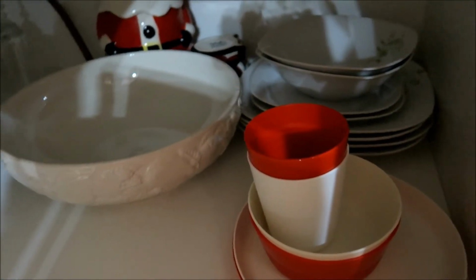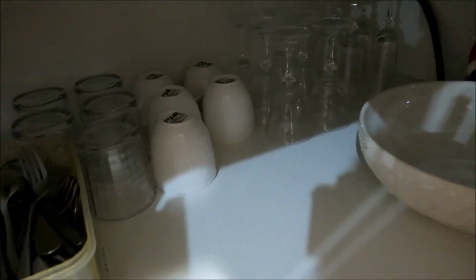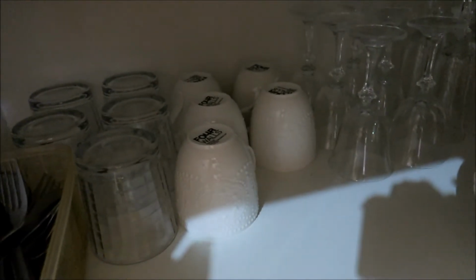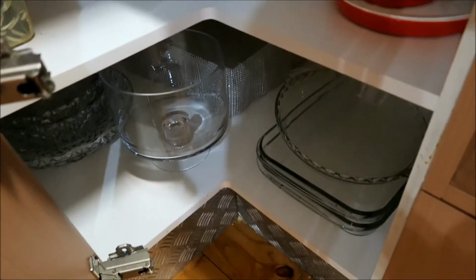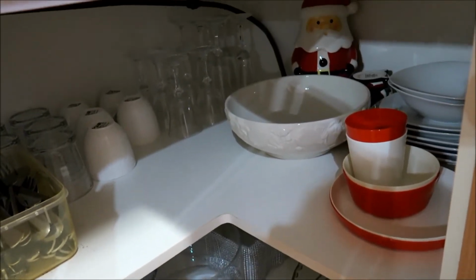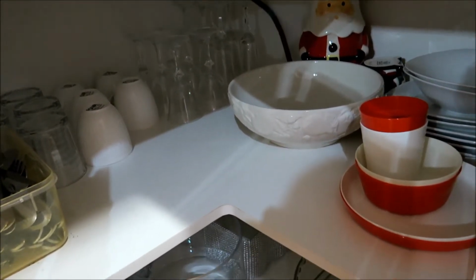The reason I have this cupboard is just if we have extra people over, I have extra things that I can pull out and use. Like Isabella's birthday, we needed extra coffee cups for all the people here. So I just pulled out extra stuff, and this is what works for me. And I did use this cupboard initially to put things that I was scared to give away.